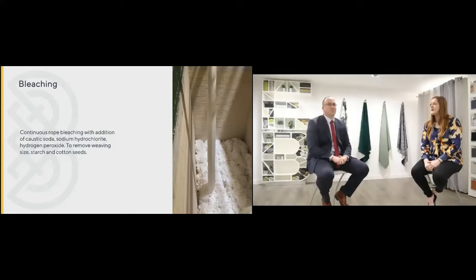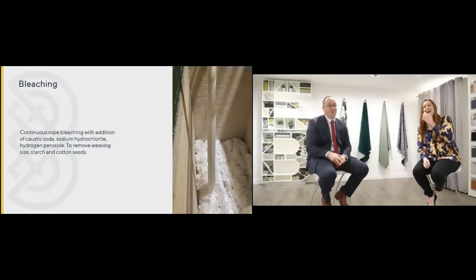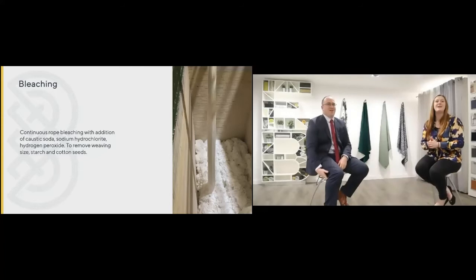So this is a place where you need to wear your gloves. And you don't wear ballerina pumps in that part of the factory. No.